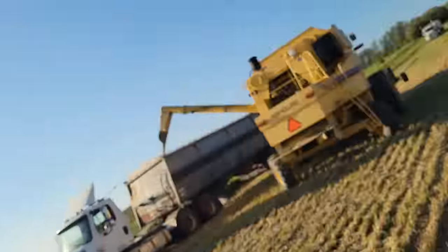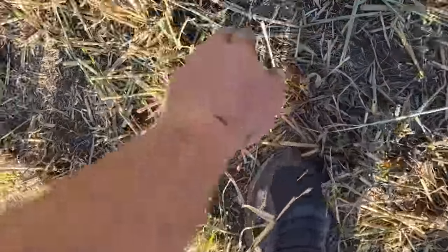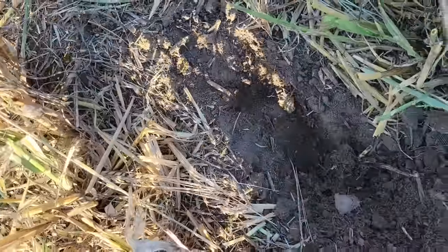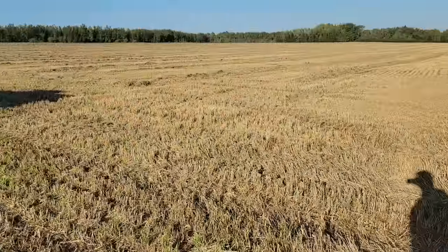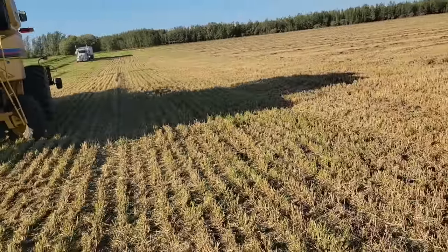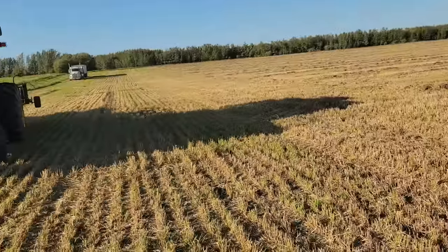So this is our sandy ground. So it dries out pretty quick. Dry up top, good moisture, especially after I swathed it, then it really dried. This is the kind of ground that can take lots of rain. It can grow pretty good crops when it's wet, but we didn't have any rain during the summer. We've got it all now.